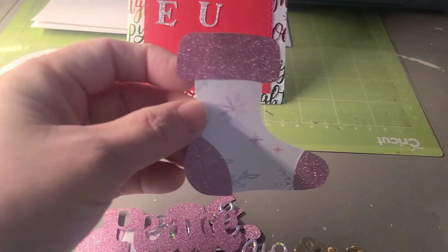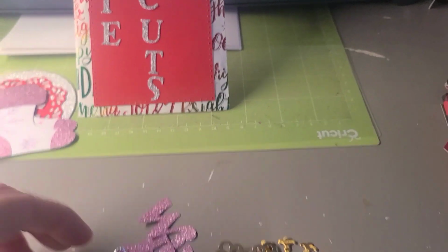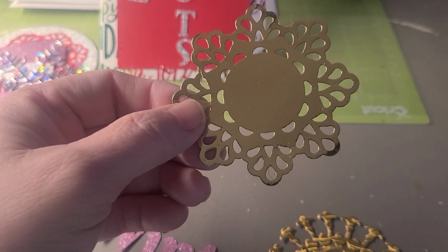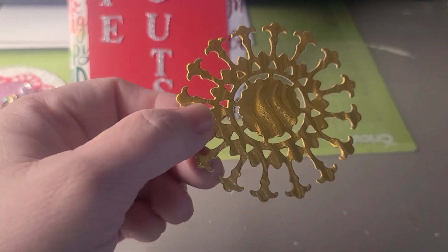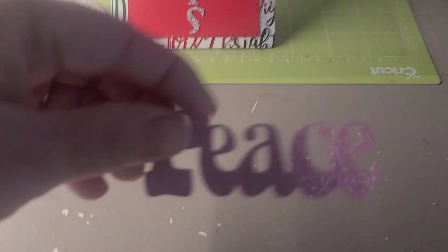I got this cute little stocking with a pink glitter paper. Cute. And here's another one. Make sure I got them all. Got the word peace. I love this glitter paper, so sparkly. We got a snowflake. Got a doily snowflake. A gold snowflake. Winter. And that beautiful pink again. Got the word peace.